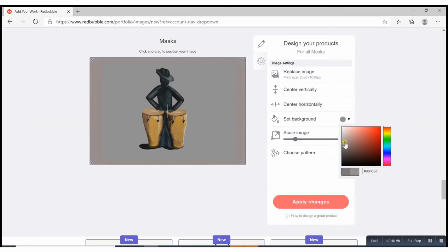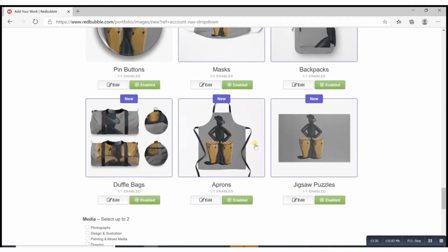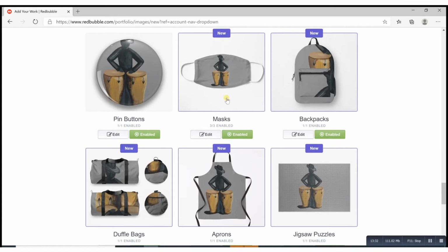Oh, almost. I think that's a pretty good match. You can still see a little bit, but not too much. And there you go. Now my Salsero fits. The aprons. This is a puzzle.